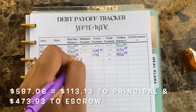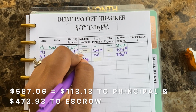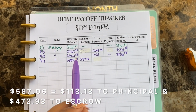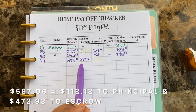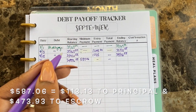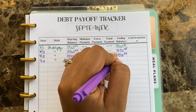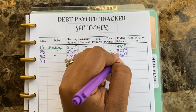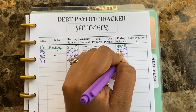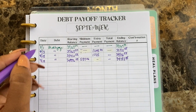Now, funny thing, same day, it was a total of 3 payments that day. So $587.06 also cleared. That's our regular mortgage payment that we make every month. So that by itself brought our mortgage down under 34,500. So 34,783 and 45 cents. So that brought it down a little more.